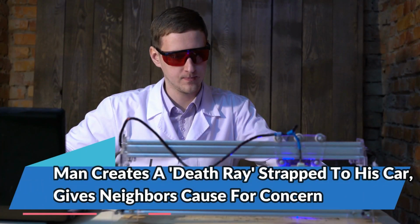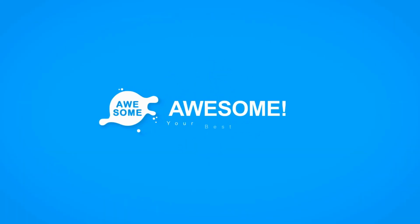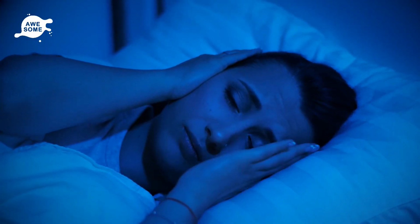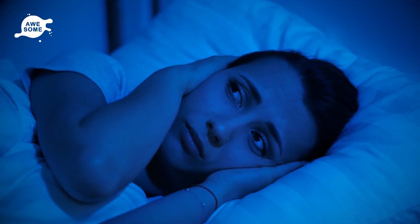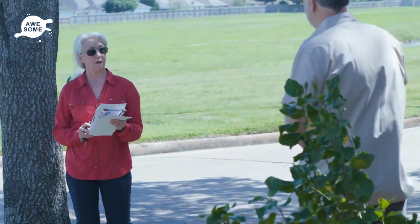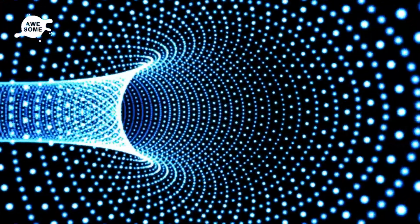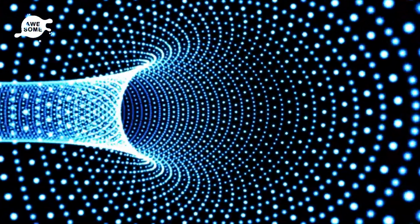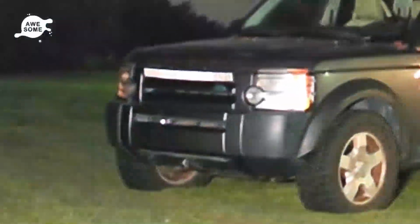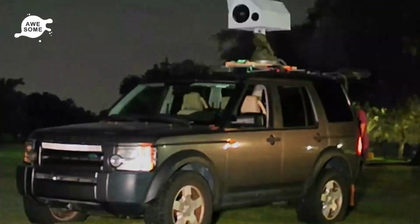Man creates a death ray strapped to his car, gives neighbors cause for concern. Dogs barking, loud parties, naked sunbathing in your backyard. You just can't win with some neighbors, but at least these minor annoyances wouldn't cause you to fear for your life. When one man got the idea to strap a giant death ray to his car and began firing it around his neighborhood, you can bet noise complaints were the last thing on his neighbors' minds.